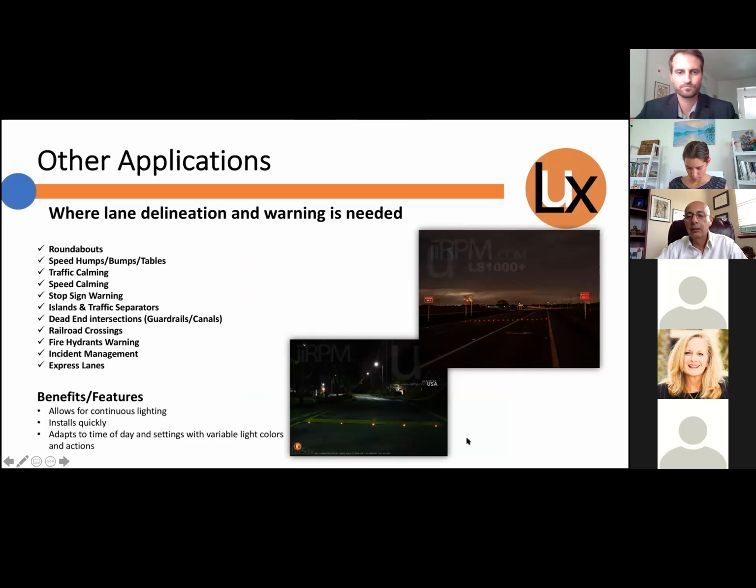But as you can see, there is a wrong way application. We had a case where a vehicle just couldn't tell where they were going. It's a rural highway, and unfortunately, an elderly person just turned left and didn't see it, and two girls coming from a concert lost their life going the wrong way. So this application can be used also at railroad crossings and other locations.